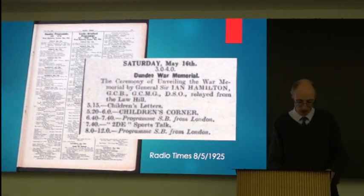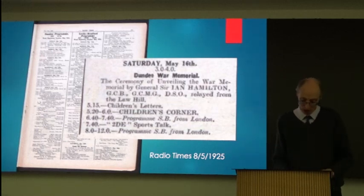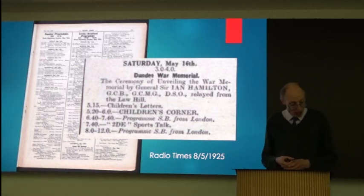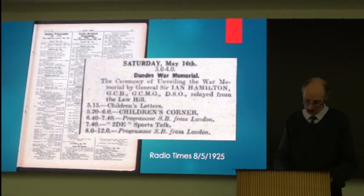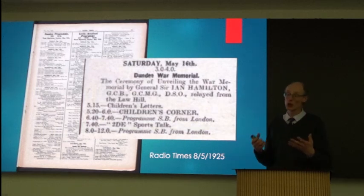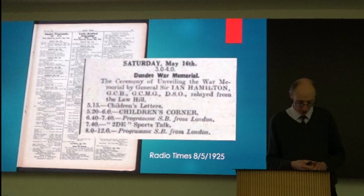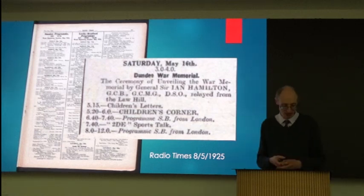The whole event was broadcast on the radio by the BBC's Dundee studios. Here it is listed in the Radio Times. And apparently this captured not only all the formal speeches and music, but also, according to the Evening Telegraph, a fair selection of the asides and remarks of the folk in the near neighbourhood of the microphone. The event was also captured on film, the edited version of which was shown at the Kinnaird Picture House a few days later. Sadly, that doesn't seem to have survived today.